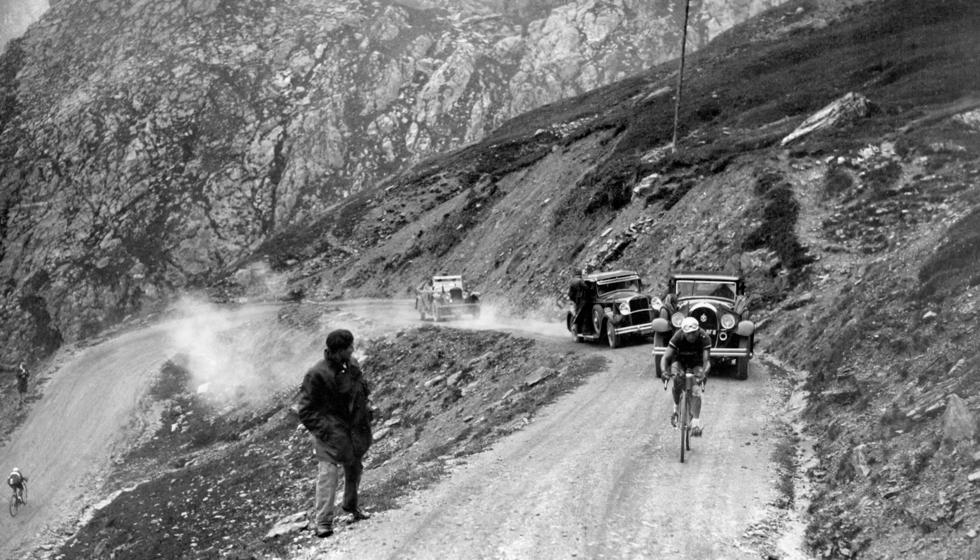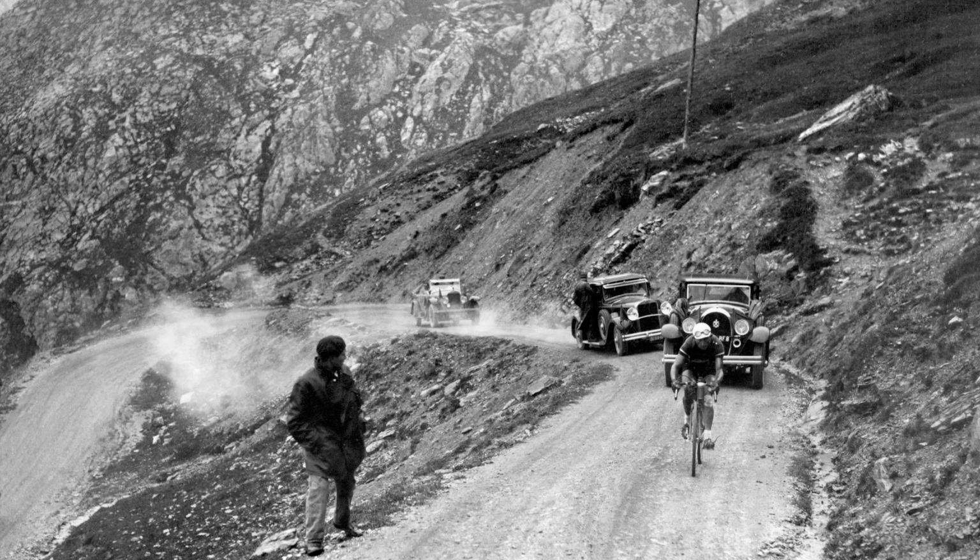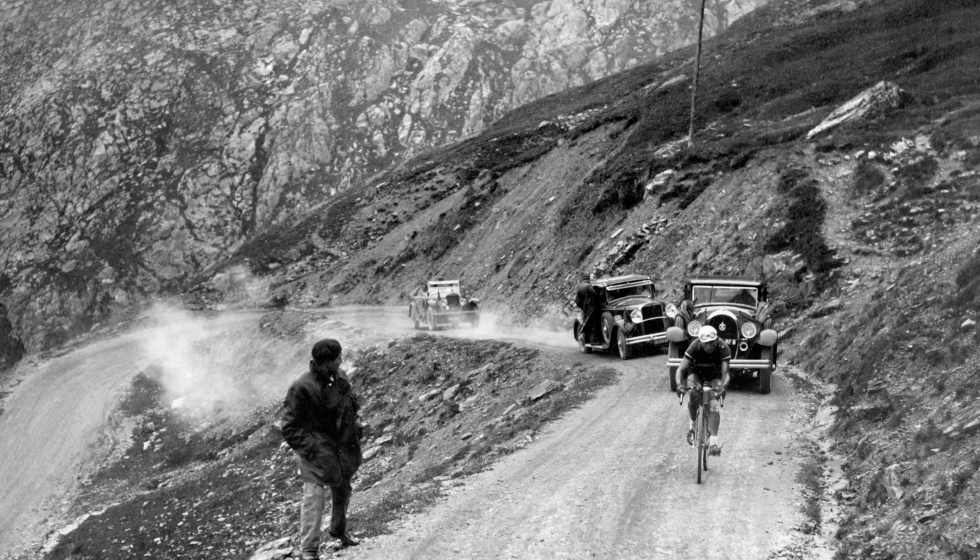And the reason for this is quite simple. Races such as the Tour de France ventured into the mountains in the early 1900s, and riders began to realise that weight mattered. After all, if you didn't lose great chunks of time on these brutal mountain passes, you stood a greater chance of winning.